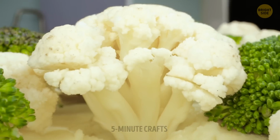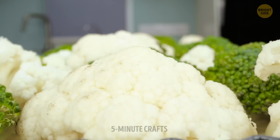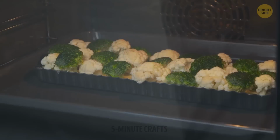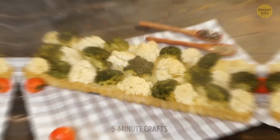This kind of looks like a forest, wouldn't you agree? The key here is to leave no empty space behind. By the way, having a good oven is key if you want to experiment in the kitchen.